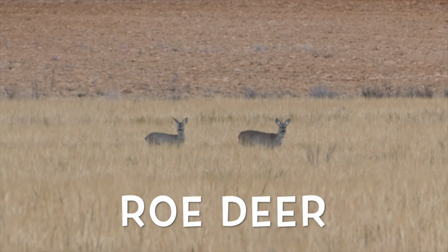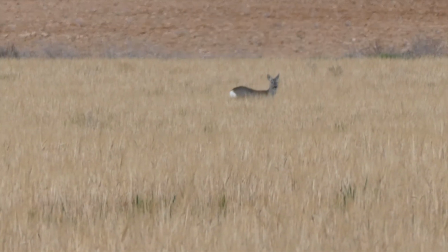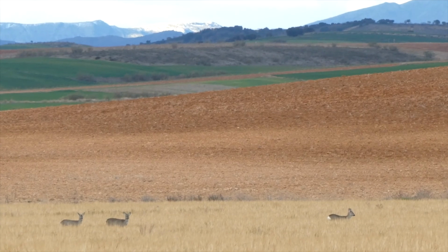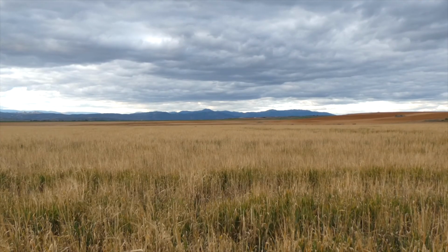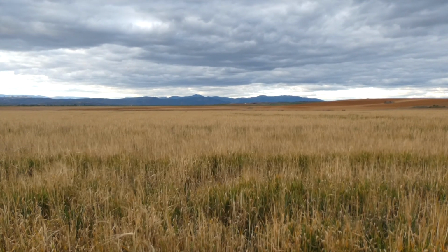Deer. And they're watching us. Considering there's very little forest nearby, I would imagine that they live in the arroyo areas where there's water and shade and trees and food.